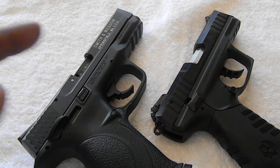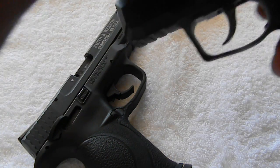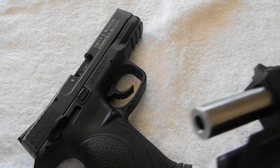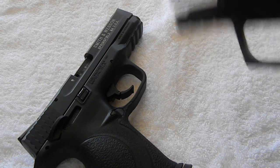Now, moving back onto the barrel, which I spoke on regarding the Smith & Wesson, the barrel on this one here is stainless steel. I like that. It is beautiful. Nice stainless steel, beautiful finish.